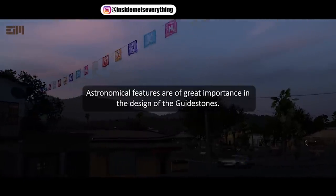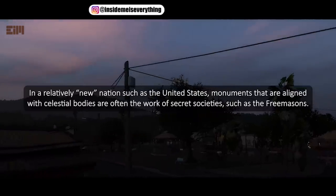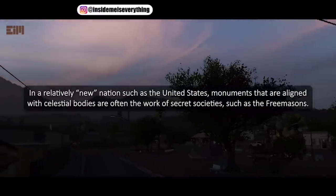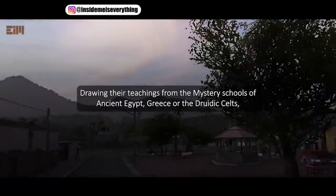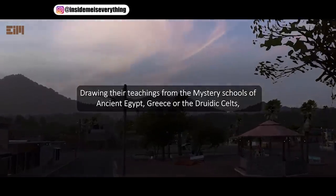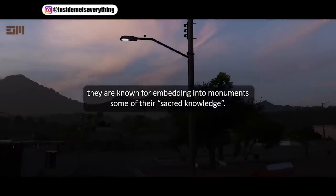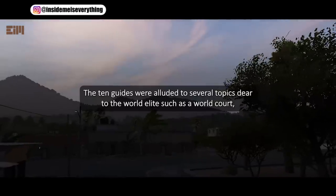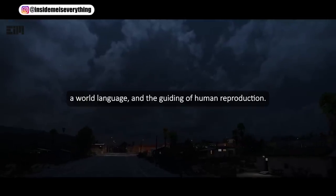Astronomical features are of great importance in the design of the Guidestones. In a relatively new nation such as the United States, monuments that are aligned with celestial bodies are often the work of secret societies, such as the Freemasons. Drawing their teachings from the mystery schools of ancient Egypt, Greece, or the Druidic Celts, they are known for embedding into monuments some of their sacred knowledge. The 10 guides alluded to several topics dear to the world elite, such as a world court, a world language, and the guiding of human reproduction.